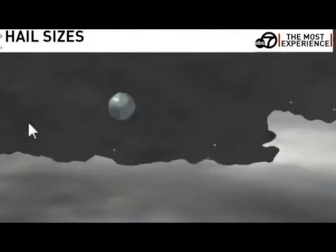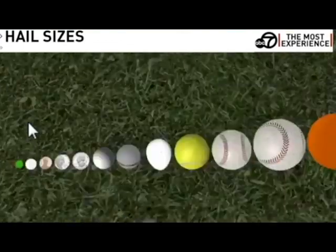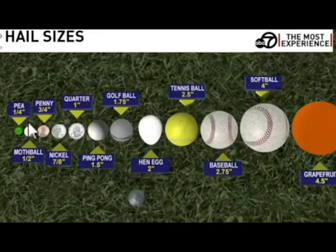Now, how do we measure the hail size? Very important, especially when you're reporting hail to Channel 7 or the National Weather Service. A lot of people will say marble size hail. Well, that's not a good indicator to us because marbles vary in sizes. It's usually small, but they vary in size.